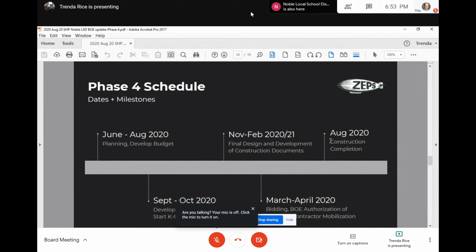To give you a high level understanding of what the schedule would look like: we've been working since June to put together the budget and look at the planning and say, okay, how much scope can we really bite off with a $2 million project cost? And we feel like we've got that number pretty well defined. It's going to get more detailed as we move forward.